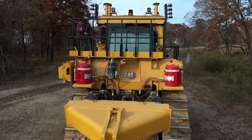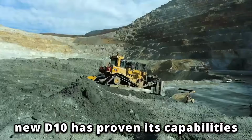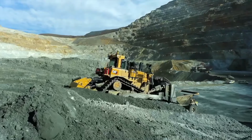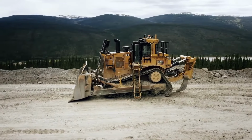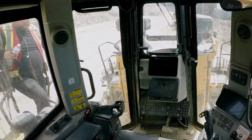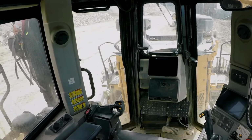Well, now we have reached the point where we can easily say that the new D10 has proven its capabilities, supporting performance claims with tangible results. As a worthy successor to the Cat D10 Dozer line, it is expected to continue establishing its reputation as it is deployed across the industry.